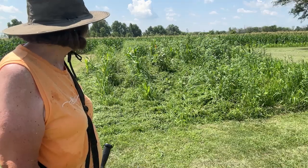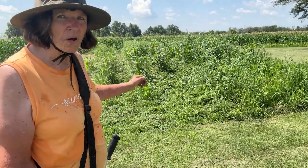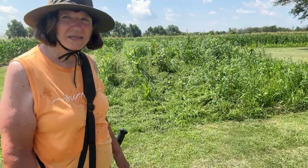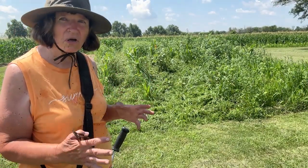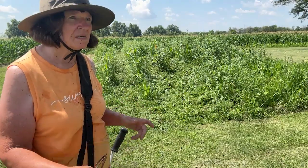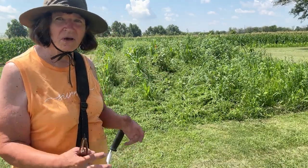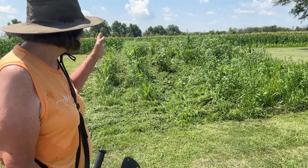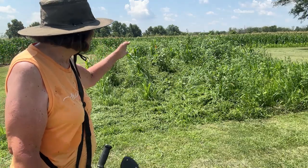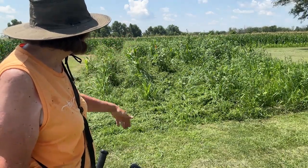So what I did at the end there was, instead of trying to do in between the rows, I said, okay, if I see the corn, I'm going to try to do around it. If it's tall enough to see, then maybe it will be tall enough to produce. And those are the ones I'm going to concentrate on. So that was what I was trying to do in this last third and fourth row here.